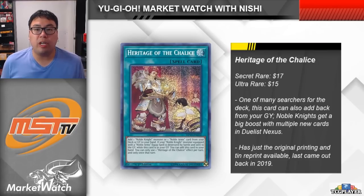So first up, we're looking at Heritage of the Chalice. One of the main archetypes that is getting a ton of support in Duelist Nexus is Infernoble Knights, which get a ton of really cool monsters and spells. The deck really hasn't been relevant for a while. Losing Smoke Grenade of the Thief and Aurorodon really made the deck just feel really average. But now, however, with all of the new cards that they're getting, they can do some pretty cool things.